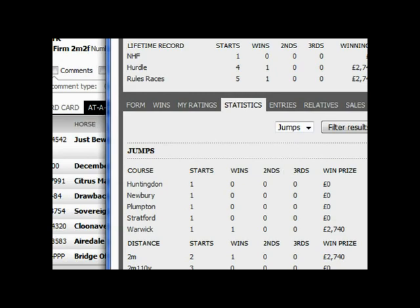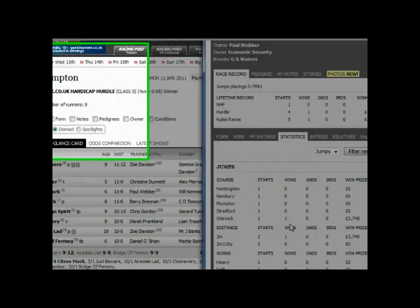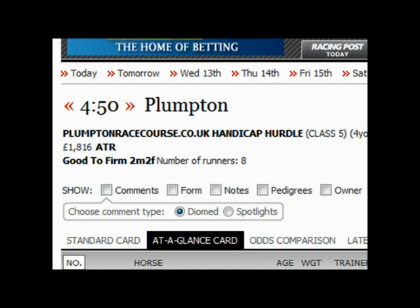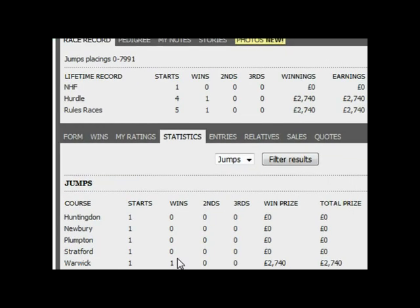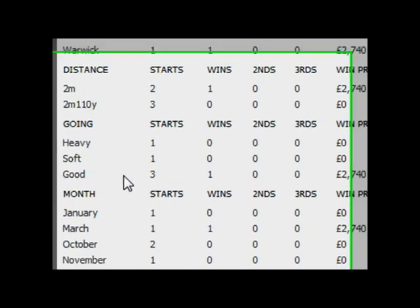Okay, so if we check on statistics, let's just have a look. Best thing to always do is check against course, distance, going, just to see if there's any patterns we can see straight away. Obviously it's only had 5 races, and if we have a look here, Plumpton, it's had 1 start, nothing here. Distance, which today is 2 mile 2, so 2 mile 110 yards, that's close enough. We can see it hasn't won anything there. The ground conditions for today are good to firm, and we can see here it's 1 on good.